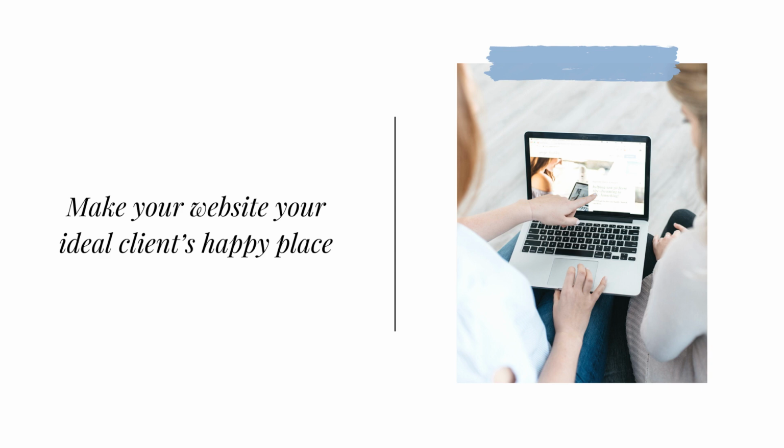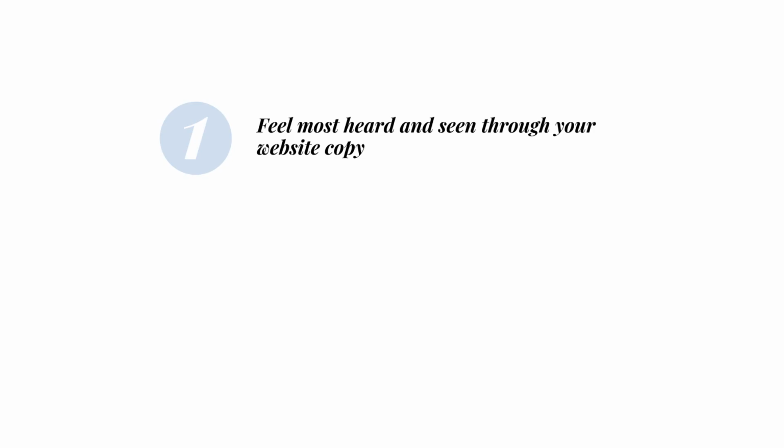Make your website your ideal client's happy place. Again, knowing your ideal client inside and out is kind of everything to this step and all others. You don't just want a pretty website or a functioning website, you want a website where your ideal clients feel most heard and seen through your website copy.